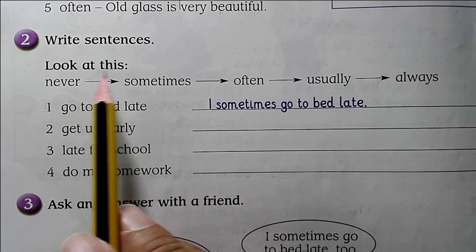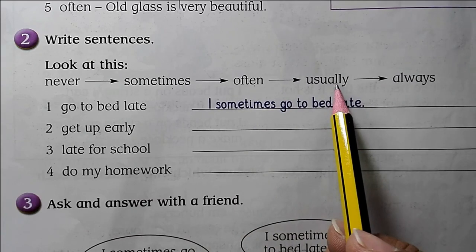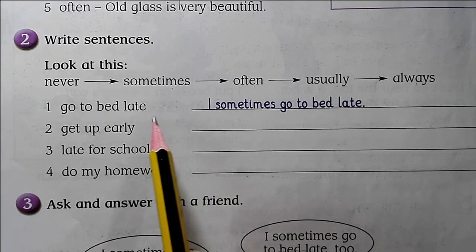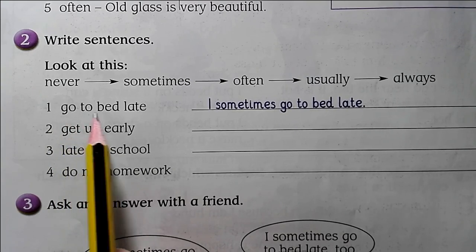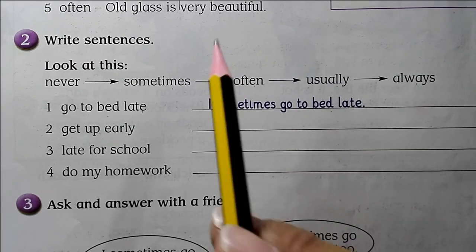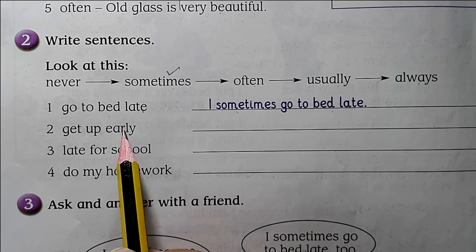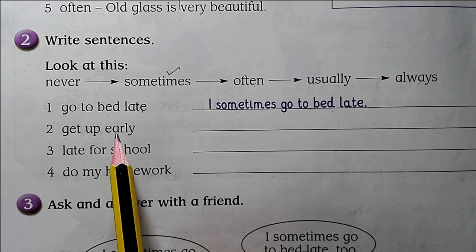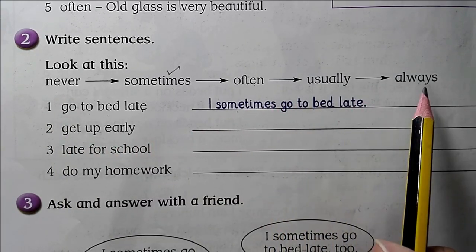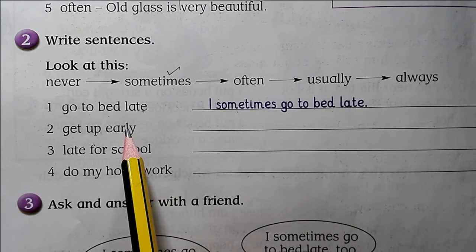Write sentences. Look at this. Never, sometimes, often, usually, always. So we are going to use these words in these sentences. Let's see. Go to bed late. I sometimes go to bed late. So this one has been used. Now get up early. Think about yourself. When do you get up early? Do you never get up early? Or do you always get up early? Or do you usually get up early? Think about yourself and use it accordingly.